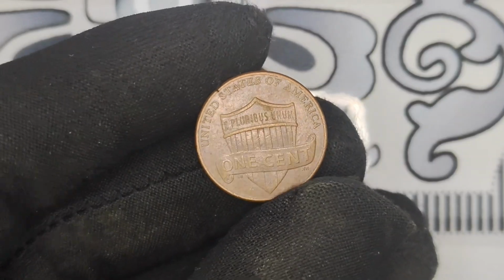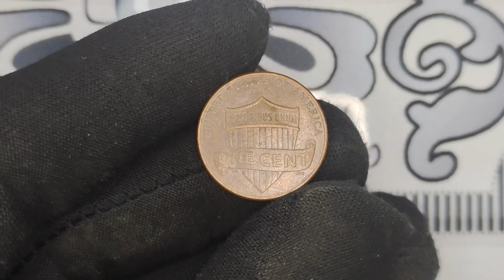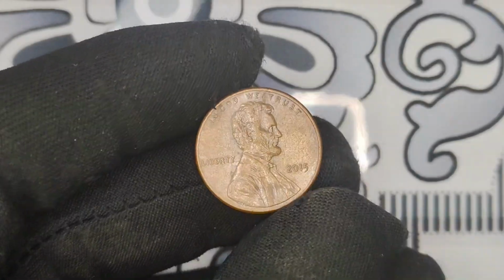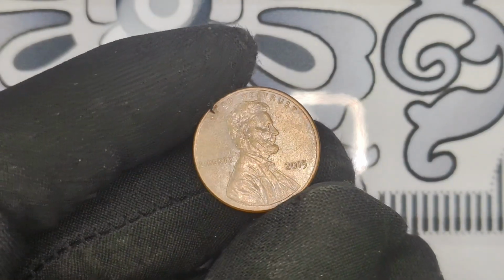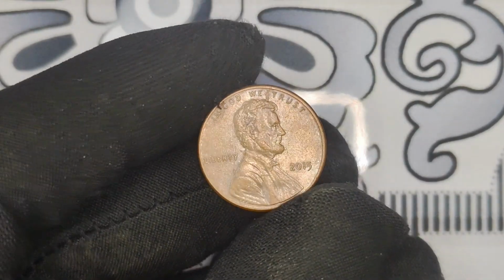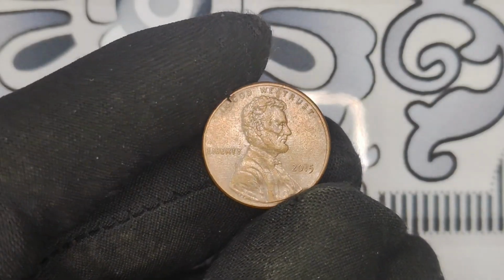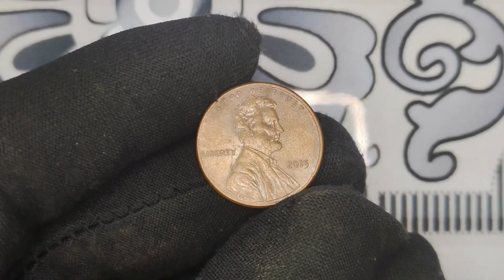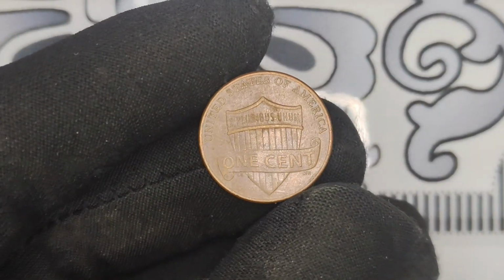Now you may be wondering how to identify a valuable 2015 penny. First, examine your pennies carefully under good lighting or use a magnifying glass. Look for any unusual marks, doubling, or off-center designs. Pay attention to the inscriptions, Lincoln's portrait, and the overall alignment of the coin. If you notice something unique, it's worth having the coin professionally graded by a reputable service like PCGS or NGC.